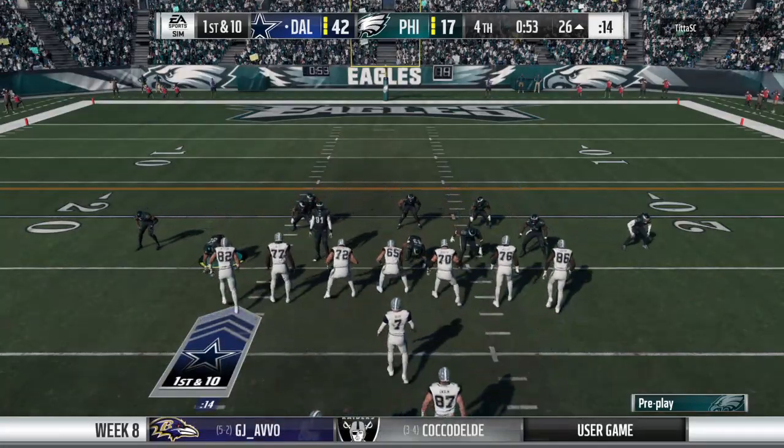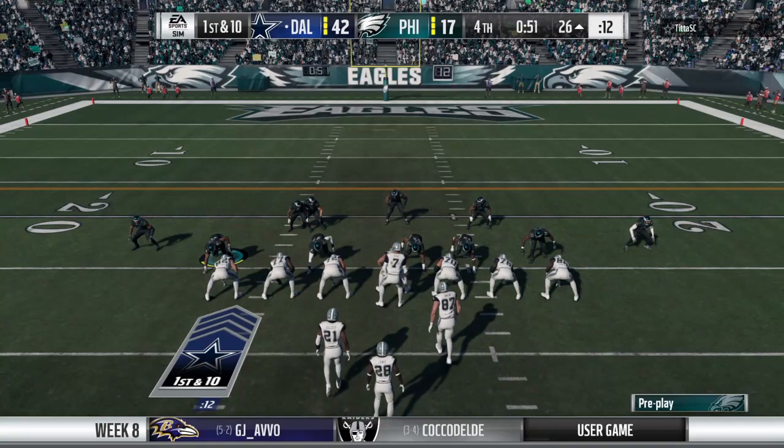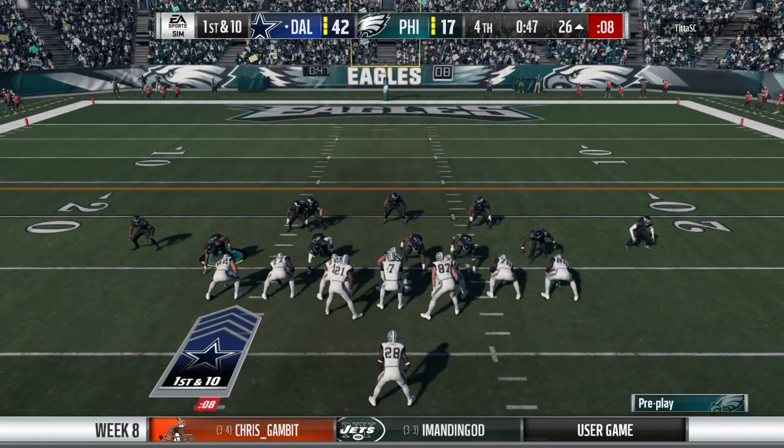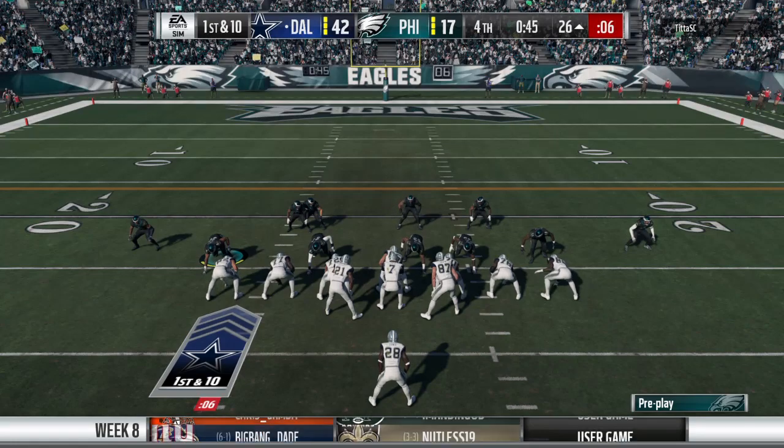Double tight. We got 4. Now let's go. Green 39.